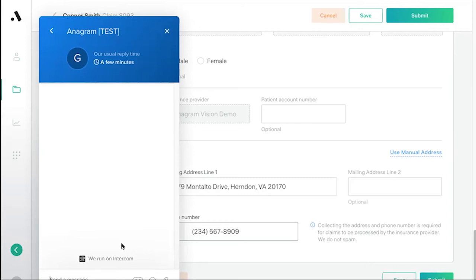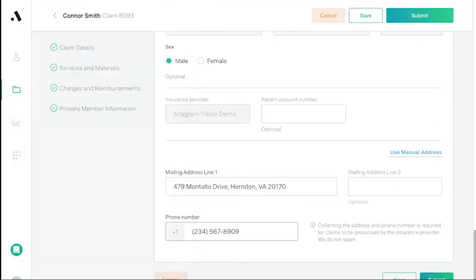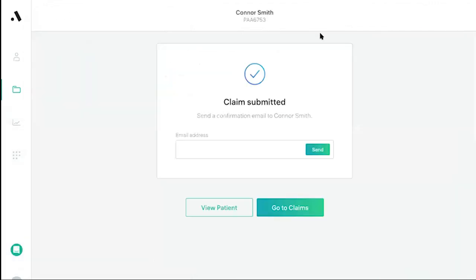You can think of us as the muscle between the insurance, your patients, and your staff. So no more being put on hold with Davis for 3 hours. We will do that for you, whatever it might be. Our team is here to make the experience for your staff as easy as possible. So once the claim is complete, we click submit, and we bring that experience full circle by sending them a confirmation email saying, hey, claim has been submitted, money's on its way. If you have any questions, you can get in touch with Anagram.